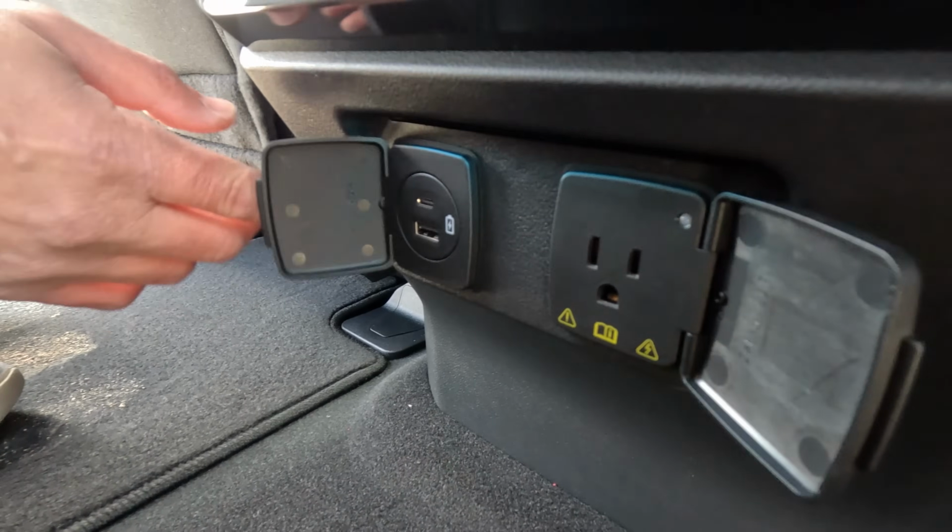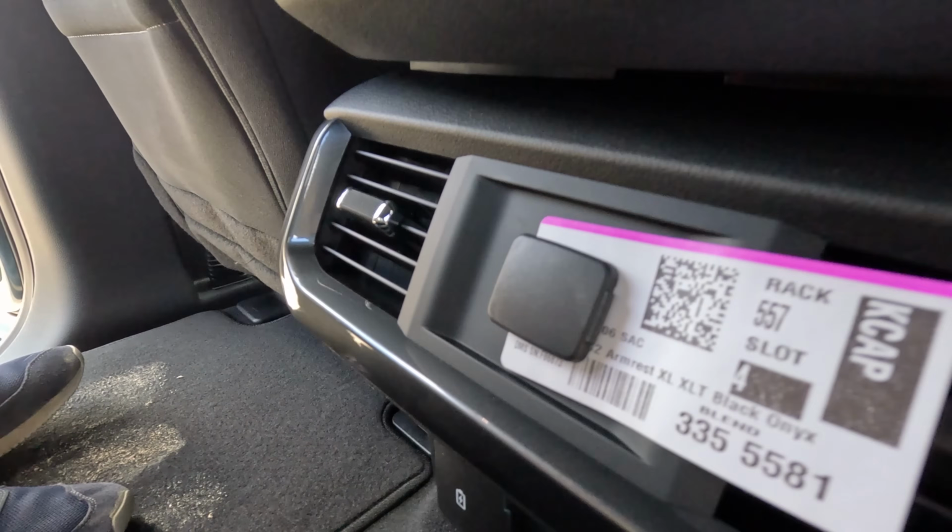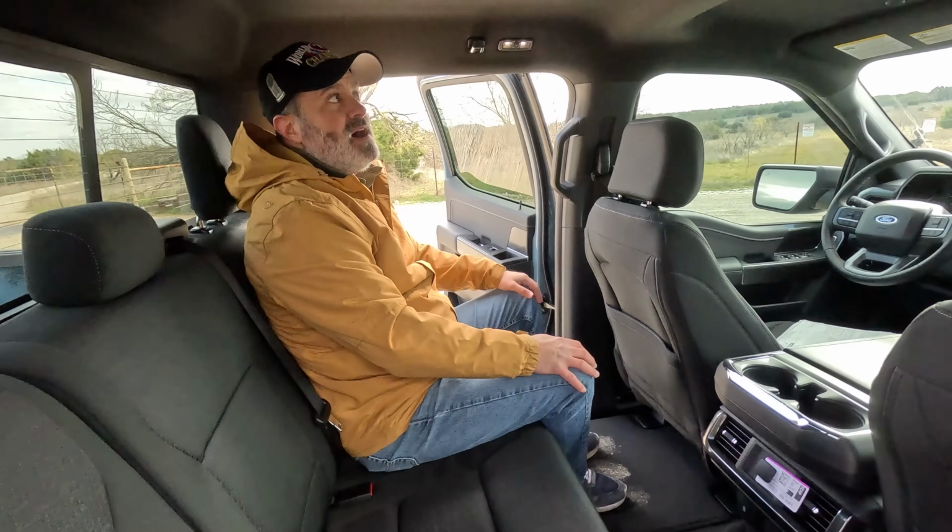USB-A, USB-C, they've upgraded a little bit, and then 400 watts for your laptop, depending on what you're trying to do. And then an old school outlet, if you're trying to start smoking a cigarette. If your kids are still smoking, they might still be doing that. Who knows?